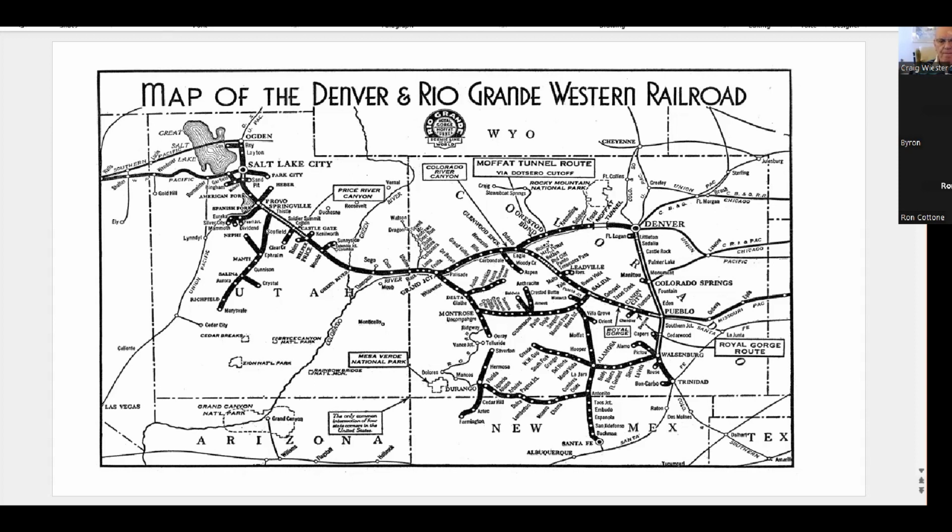So this is the standard gauge portion. This portion here was the Denver and Salt Lake, which went up here like this. And then the city of Denver helped them and built the Moffett Tunnel in 1927, 28. And then the Rio Grande said, "Oh, this is a great line here. It's much better than going over Tennessee Pass."